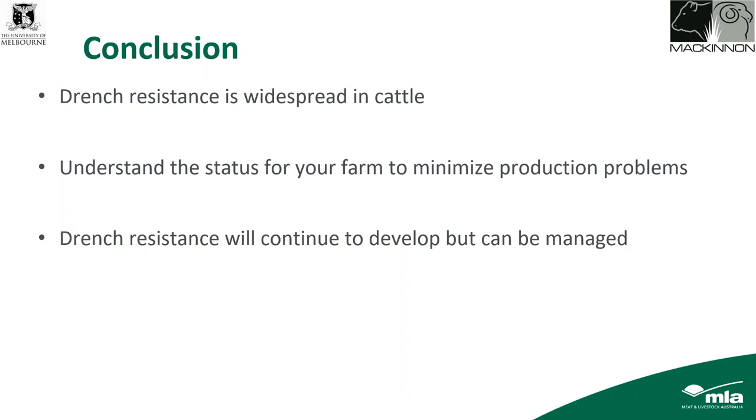But in terms of if you've got breakdown of dung pats over summer, then early summer, you could have a much lower challenge of worm contamination of that pasture, because the survival is not nearly as good outside dung pats.